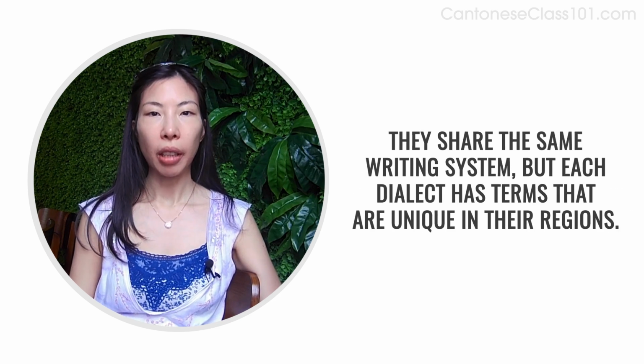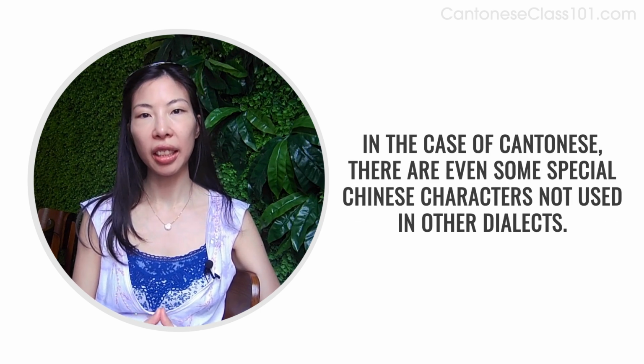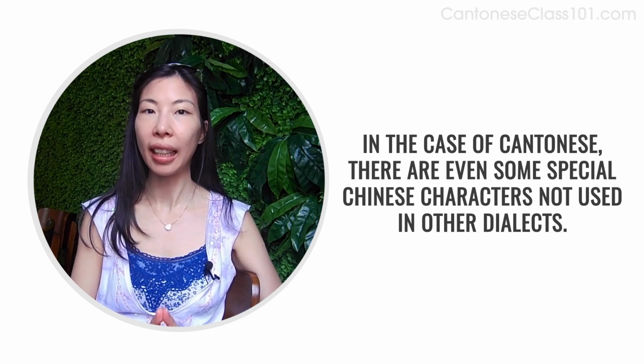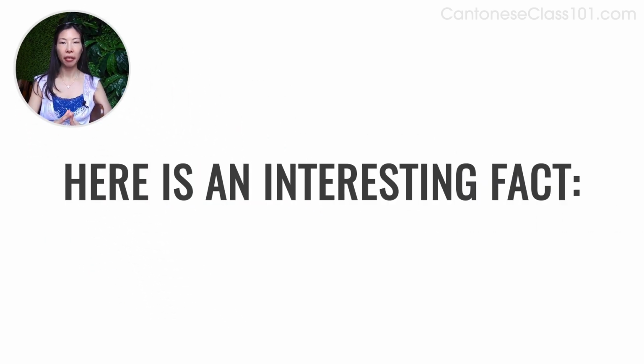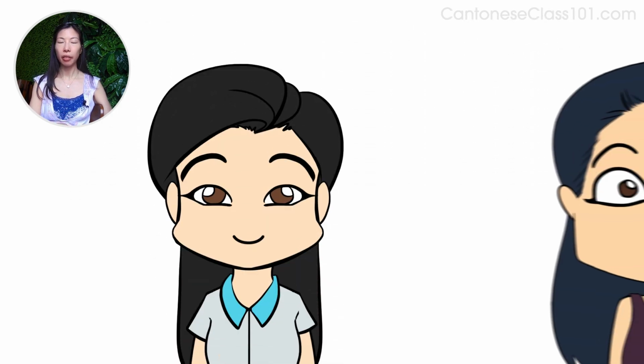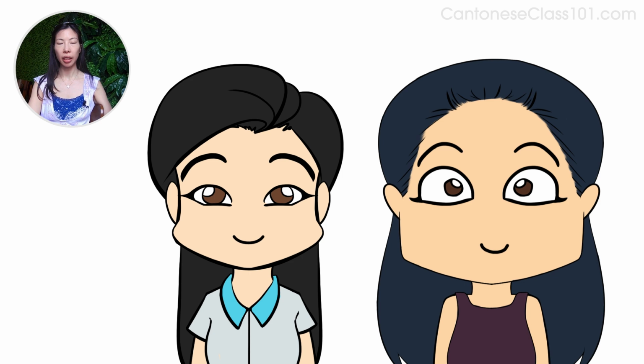They share the same writing system, but each dialect has terms that are unique in their regions. In the case of Cantonese, there are even some special Chinese characters not used in other dialects. Here is an interesting fact. Pronunciation among native Cantonese speakers in China can be different from that of Cantonese speakers in Hong Kong.